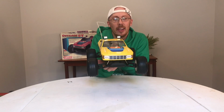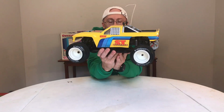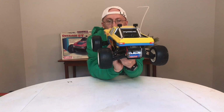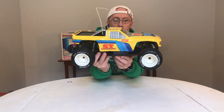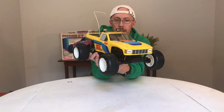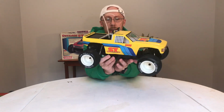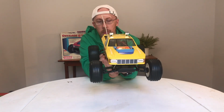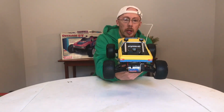This, my friends, is a 1994 Kyosho Outrage ST. Pretty nice looking little trucks, and they're not too bad in the handling department. This one needed a little bit of work when I got it. I purchased it off eBay for $89.97 was my winning total. So I think I got a pretty good deal on it.